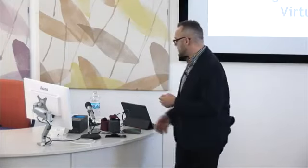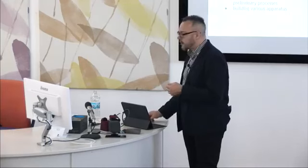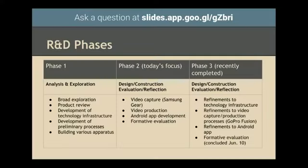So let's talk a little bit about our research and development. So we've gone through 3 phases of R&D to date. We started out with some prototyping where we were really just analyzing and exploring what existed out there and trying some things out. We did a pretty broad product review. We developed our technology infrastructure, and that included the methods and processes for capturing video, producing video, and then presenting video, and then building various apparatus.